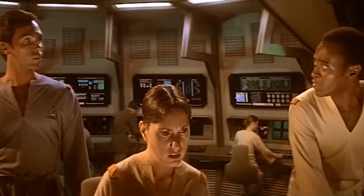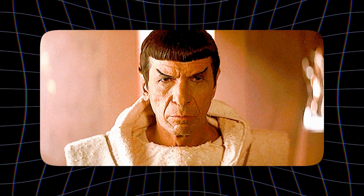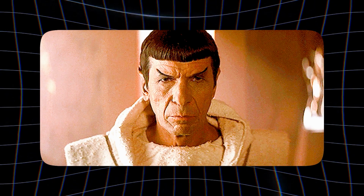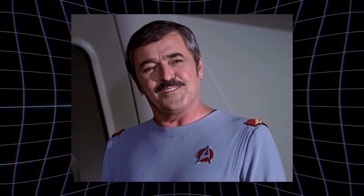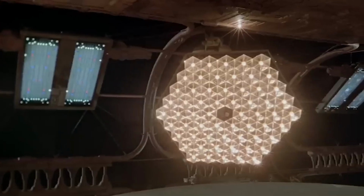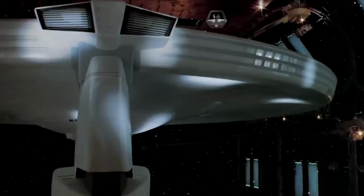When production began on Star Trek II, The Wrath of Khan in 1981, the filmmakers faced the practical challenge of needing phaser props for the crew, but working with a significantly smaller budget than the first film had enjoyed. Rather than creating an entirely new set of weapons from scratch, the production team made the economical decision to recycle several of the stunt phasers that had been created for the motion picture, giving them a new paint job to distinguish them from their appearance in the earlier film.